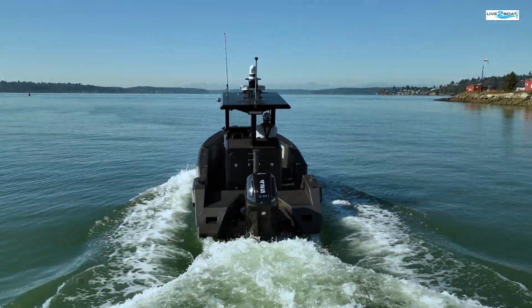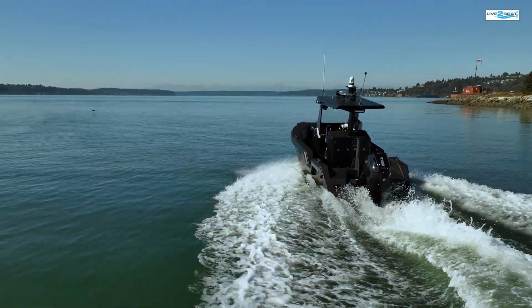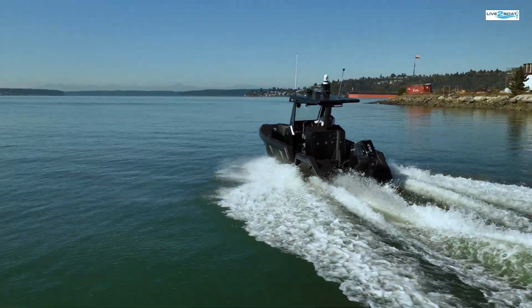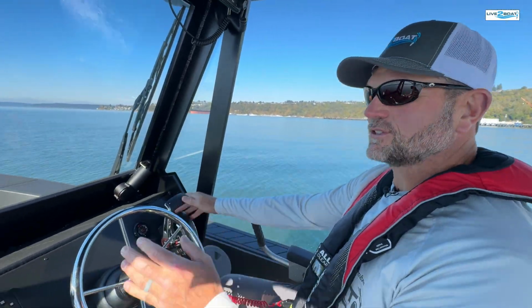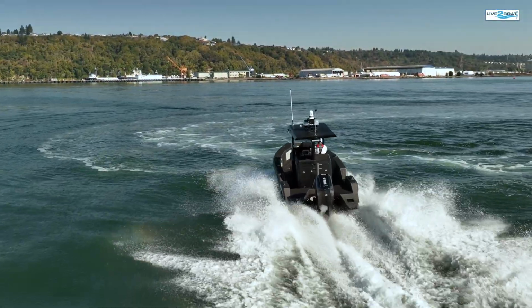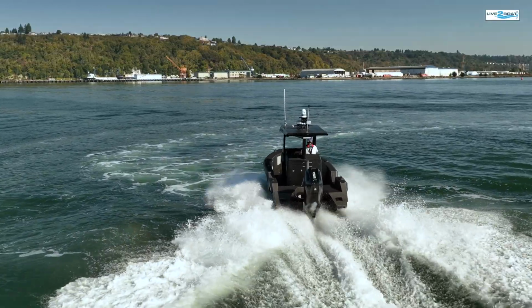Getting out of the hole, we're not going to run a 0 to 30 hole shot test on this, but with that 425, with that Revolution X prop, it just jumps right up on step. No surprise there. Kyle from Silverback had me out in this earlier, and I was surprised at how little spray there was as well. Really dry ride. It's a calm day today, but we were driving across our chop in our wake earlier, and it really performed well.